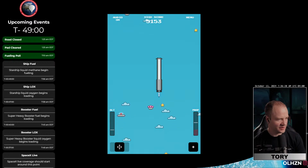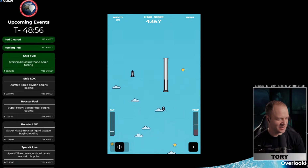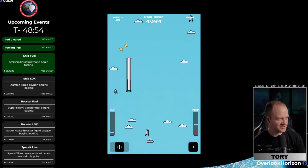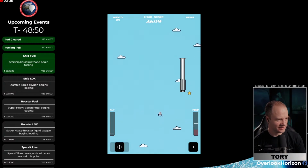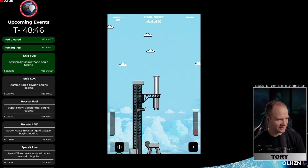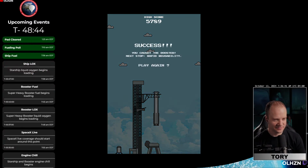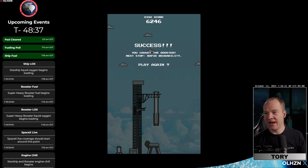I feel like I have no idea. I don't know whether I'm supposed to hit these things or not hit these things. I suppose there's a menu button up there. Oh, there's some stars I could hit. These yellow stars seem like they do something good. I feel like maybe the yellow stars I'm supposed to hit, but the others maybe not. I don't know.